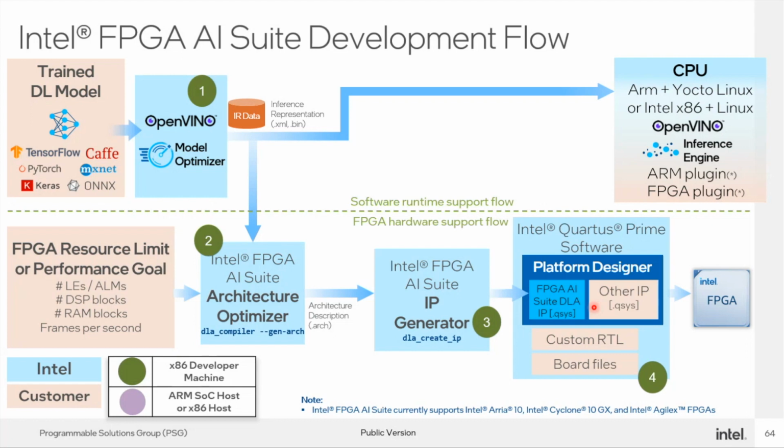And we do have a couple example designs, in the very first link I pasted into the chat with documentation. There's a PCI Express example design that runs on a PCI Express card. There's also an SoC example design that Kevin was just showing us that runs on the Arria 10 SoC development kit. Those are two different example designs, where we've built up a whole Quartus project and have a way to execute the OpenVINO inference engine on the CPU and have it run inference into the FPGA.